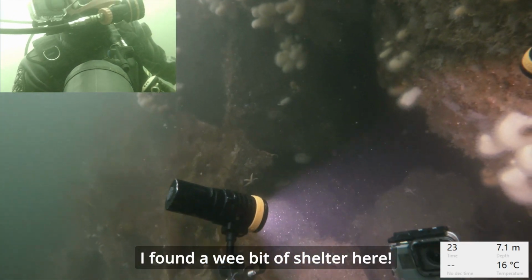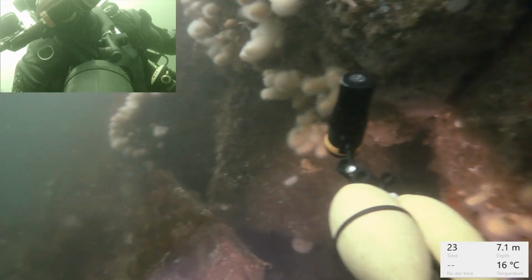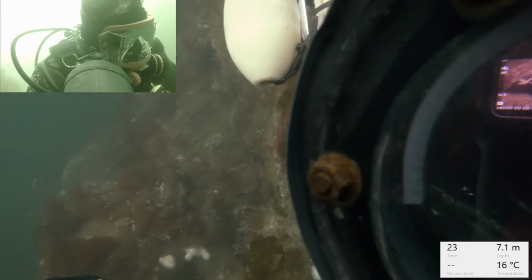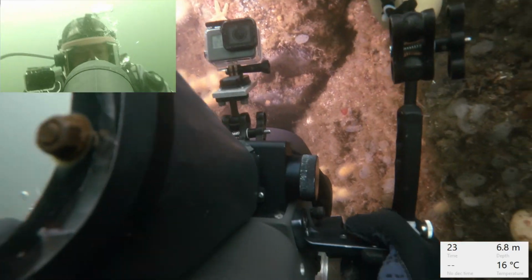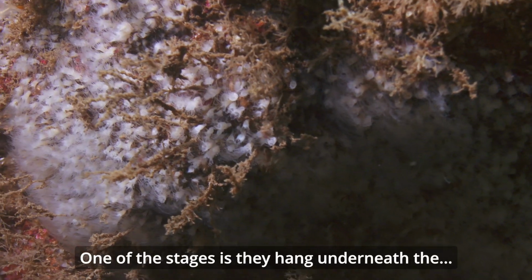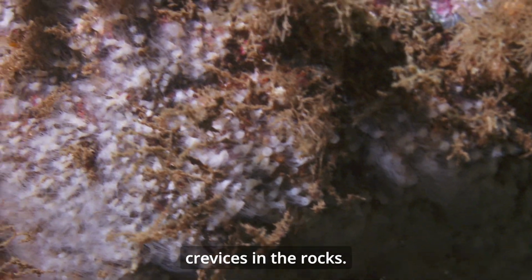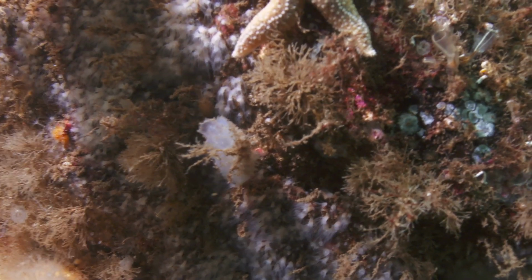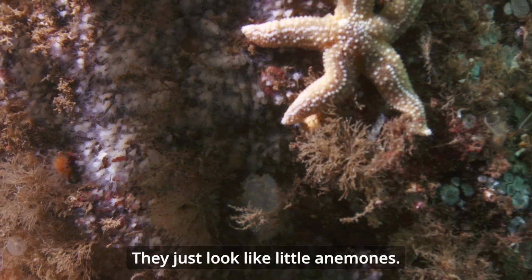I found a wee bit of shelter here. That's all there. Moon jellies, I think. One of the stages is to hang underneath the crevices in the rocks. Just little anemones.